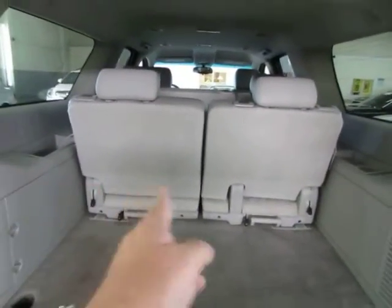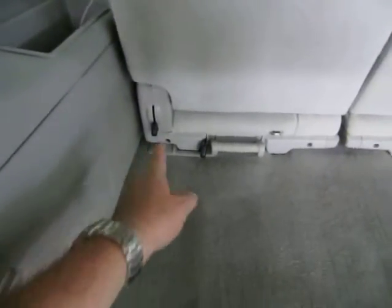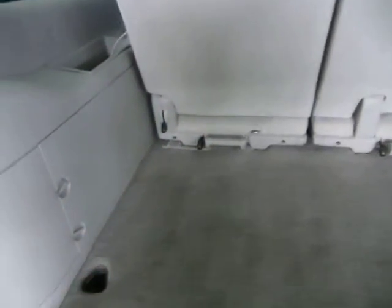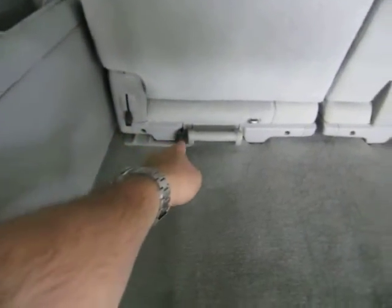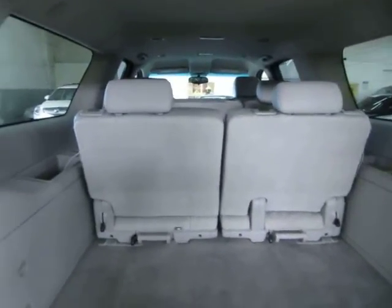Now this is a 50-50 bench row seat, and there's several actions you can take with it. If you pull up on handle number 1 over there, the seat back will just flop down and you can put stuff on top of it. If you want to go into cargo mode, after you pull up on handle number 1, pull up handle number 2, this one right here. And what's going to happen now after the seat back goes down is that seat is going to lift from the back up to the front and stay right up to the back of the center row seats, giving you extra room here without actually removing the seat.